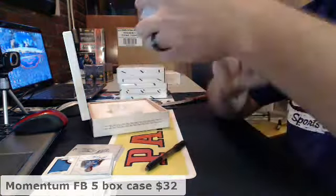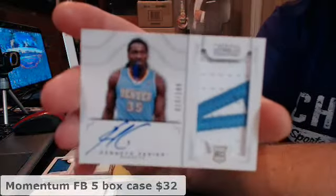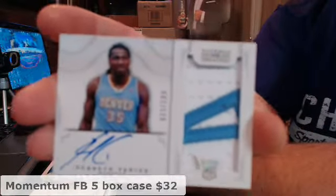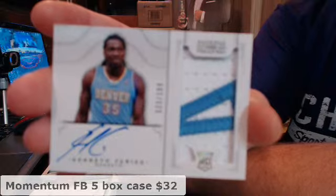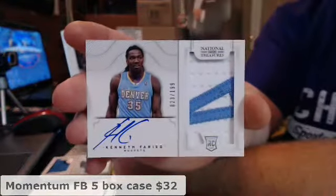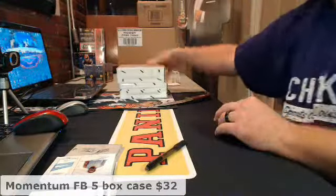BBK. For the Denver Nuggets, Kenneth Faried, RPA. Had two RPAs in here right together. That's BBK. Camera don't want to focus. All right, guys, that's box one. Two RPAs, not bad.